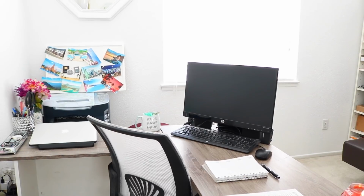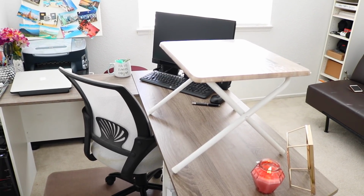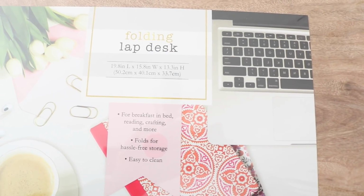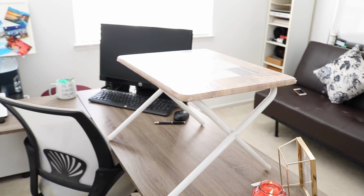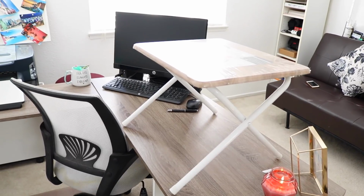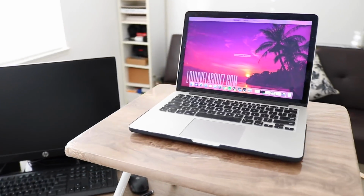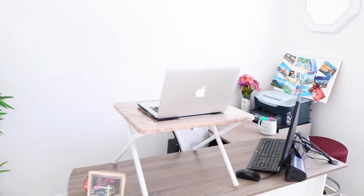Now sometimes when I don't want to be sitting, I use this folding table to kind of make it like a stand-up desk. I bought this one at Ross. I believe it was like $10. I haven't even taken off the wrapping, but it's a perfect height for me and it fit perfectly on top of my desk. So I use that, and this is what it looks like when I put my laptop on top. There you go. You don't need anything fancy to make the calls. This is how it looks pretty much all around.